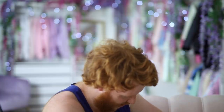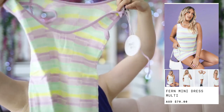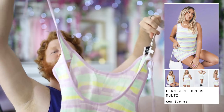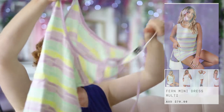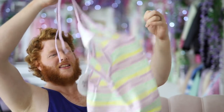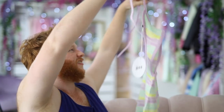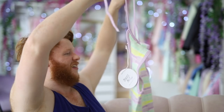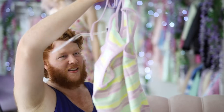What do we got next? We have, oh, it's a mini dress. Fern mini dress. Oh, cool. It's got no sleeves and some sort of toggles. Why is there toggles? Like, do you wear it this way? Why do you tie that? There's no point. It's already on. It's a singlet. And then it's got these extra things. I believe they'll probably go at the back. Okay, this is an extra small to small.